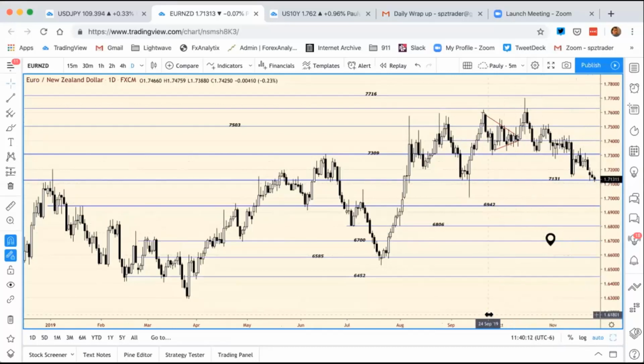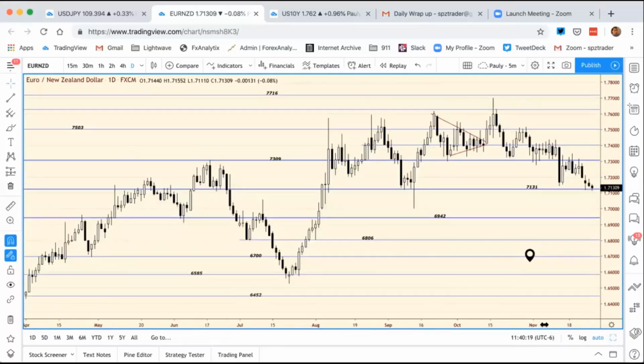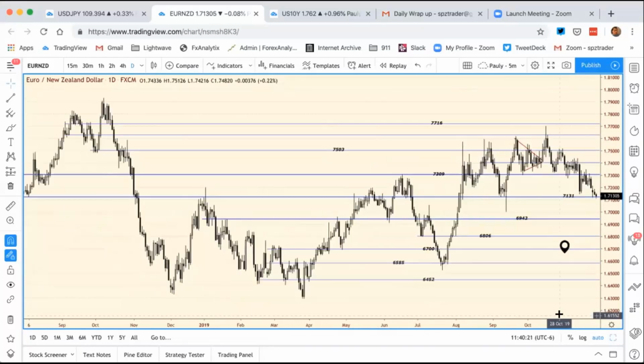71.31, that's a key level. That's actually our bias chart resistance. It held it yesterday or the day before. It's holding it again. If it goes, it goes. I mean, it's just like, with the trading in such a tight range.